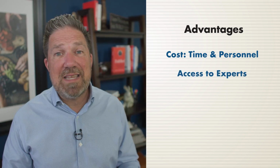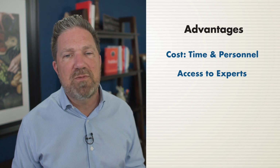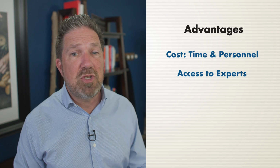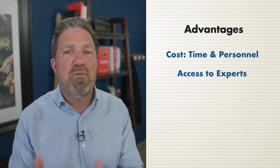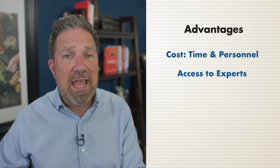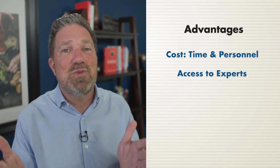The next benefit is access to experts. Now imagine having 1 or 2 or 3 people on your team full time. They've got specialties in some areas, but they don't have specialties in others. You go to an outsourced agency, you can actually use the experts in every area that you need to for that project. And then when you're done with that specific part, you can move on and they can work on another project that's not yours. You only have access to the experts when you need them.